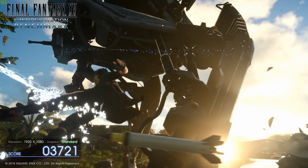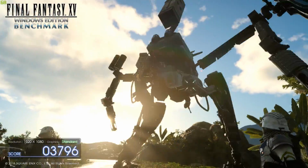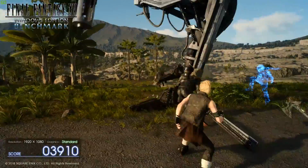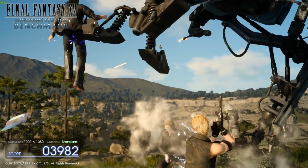Considering the RX 580 and the GTX 1060 are the kings of 1080p graphics cards, of course gamers want to know how these graphics cards perform on high quality settings. This gives a false impression on how AMD's hardware runs on Final Fantasy XV.